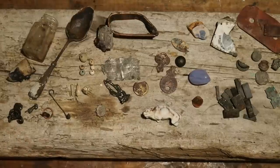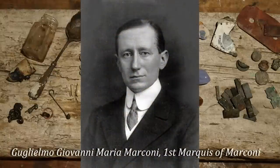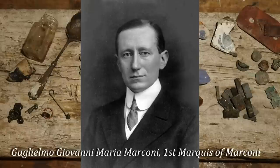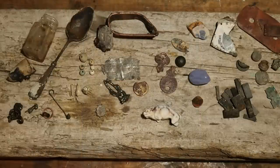And Marconi is for now... How do we say this? Guglielmo? Is that a way of saying Guglielmo? Maybe. Giovanni Maria Marconi, first Marquis of Marconi. And he was an Italian inventor and electrical engineer known for his creation of a practical radio wave-based wireless telegraph system. And he is credited as being the inventor of radio. In 1909, he shared the Nobel Prize in Physics with Carl Ferdinand Braun. In 1931, he set up Vatican Radio for Pope Pius XI.